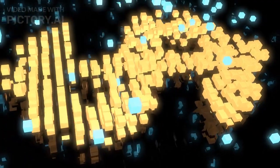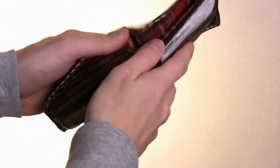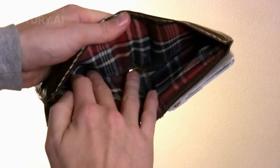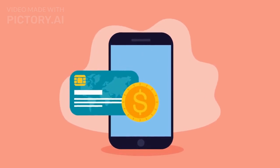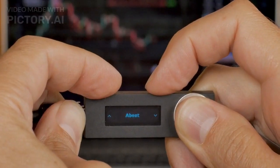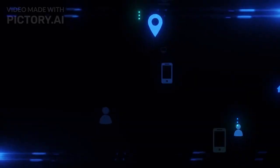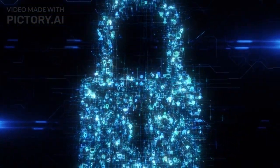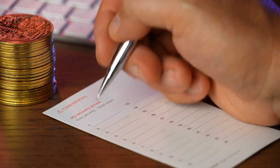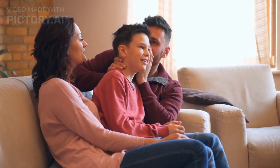Prioritizing cryptocurrency security. Now, we turn our focus to another critical secret, ensuring the security of your cryptocurrencies. Types of wallets. There are various types of wallets, including hardware wallets, software wallets, and mobile wallets. Hardware wallets are considered the most secure since they store your private keys offline. Safeguarding private keys. Your private keys are essential for accessing and managing your cryptocurrencies. Keep them secure and never share them with anyone. Consider storing them offline in a secure location.